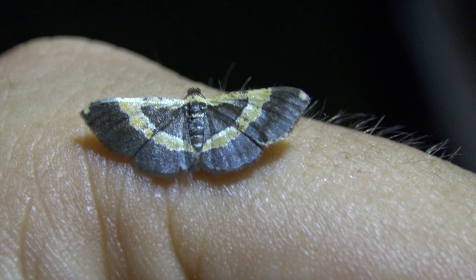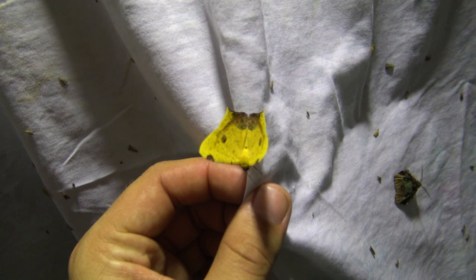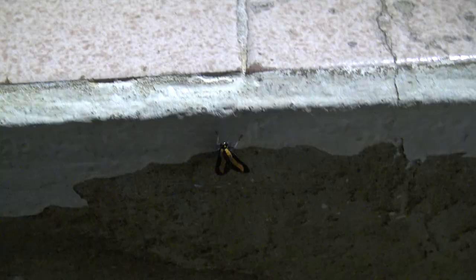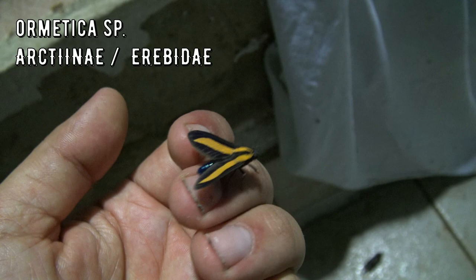Oh, fantastic. This is absolutely beautiful. This is not a Saturnid, it's a geometrid moth. But it's probably one of the brightest yellow geometrids I've seen in my life so far. It's hard to see because the light kind of warps the colors here. This is fantastic. This one I am taking for a close-up. Wow.